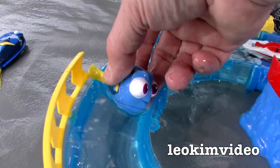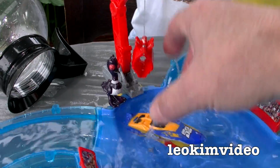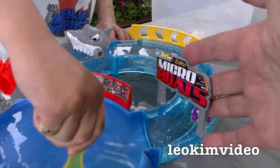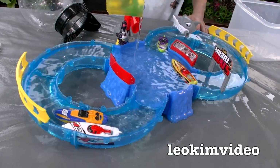Okay, we can't keep your eyes off that one, can you? Yeah, I like the crane aspect as well. The fact you can come along and snatch things with the crane is fun. I saw my son having a lot of fun with that. And I just think it's got a nice look, this playset. Yeah, it's not bad at all.